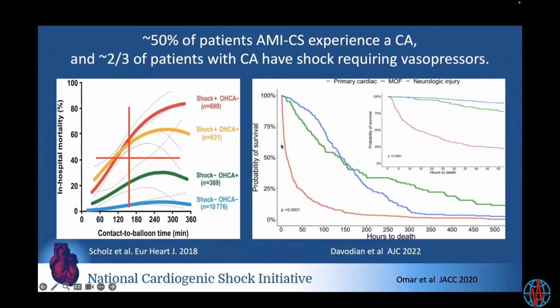On the right-hand side of your screen, then, is a German registry that includes patients who had either primary cardiac failure, multi-system organ failure, or neurological injury. And you can see the primary cardiac patients, meaning the shock patients who had predominant LV failure, are the red line, and they also died the fastest. So these are the patients that actually most benefit from hemodynamic support devices. And these are the patients that were studied most predominantly in the DanGer Shock trial, which is why I think the benefit of hemodynamic support was actually shown.